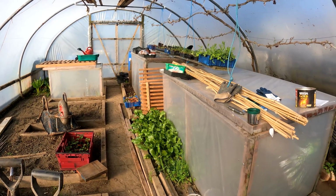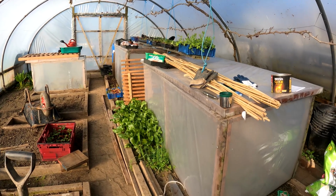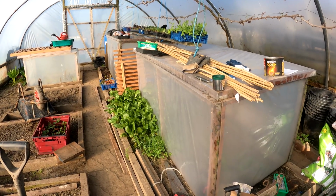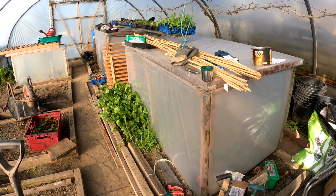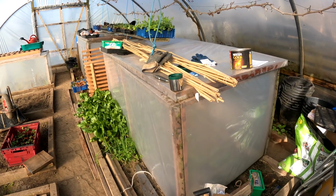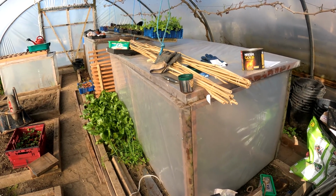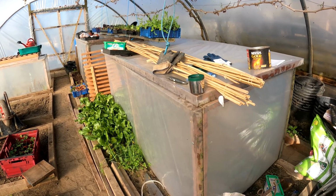These big plastic covered boxes are my hot boxes, and they're now warming the soil underneath them, and in a couple of weeks time my Crimson Crush tomatoes will come down and go in those, and other warm weather plants as needed. So they become double protected. They're inside that hot box and inside the large tunnel. So it's a bit like double glazing.